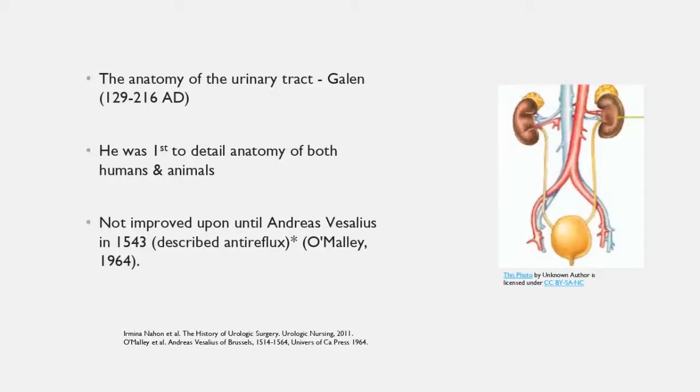This was not improved upon until Andreas Vesalius in 1543. And it's interesting, he described what they call the anti-reflux method. Generally, in a normal case, after filtering blood from your main vessels into the kidneys, the urine or waste product would be produced, drained down into the ureters and into the bladder and be excreted. It's this key focus on the ureter draining the urine into the bladder that he was able to describe.